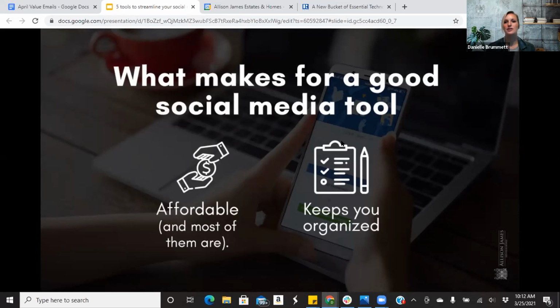Once you pick a few and you decide what's really working for your business, you're able to then decide, okay, maybe I want to invest in the pro version or the premium version, or whatever that tool might call it. But at the end of the day, most of these tools are free, and that allows you to streamline your business without even having to invest any more money towards that marketing.